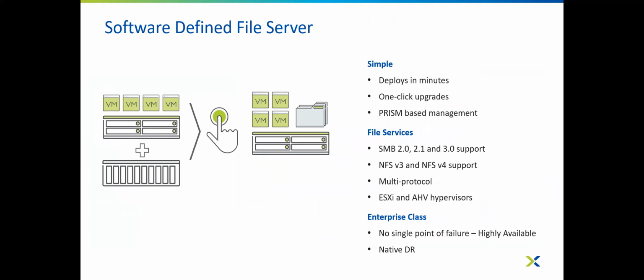So a little bit more, it's a software-defined file server. With Nutanix Files, it's simplicity compared to other vendors. It is not a days-long implementation of installing multiple nodes, installing multiple networks. In 15, 20 minutes, you can have a distributed file system capability set up, spread across multiple nodes in your environment, serving up SMB and NFS. Multiple protocols are supported as well.